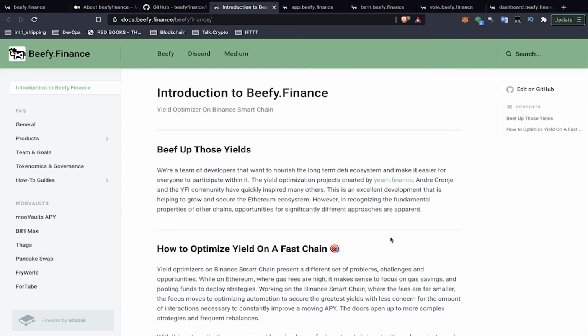So what is Beefy Finance? Well, it's a yield optimizer on Binance Smart Chain. And ultimately, what I see Beefy setting itself apart with is there are different pools that they have to sort of build up the Binance Smart Chain ecosystem.